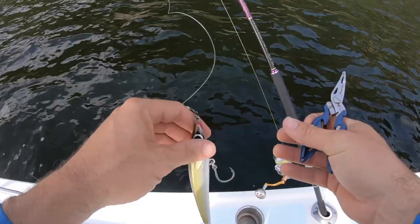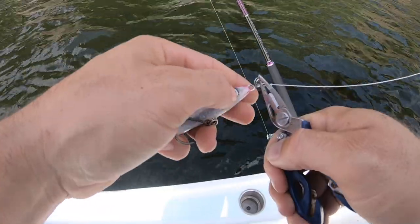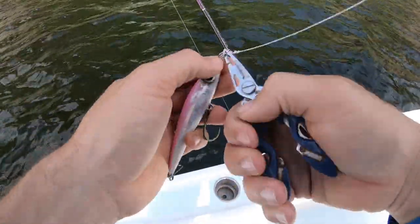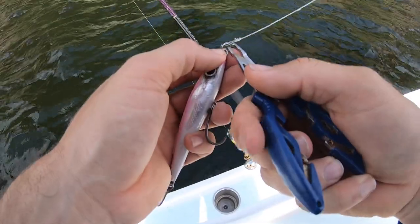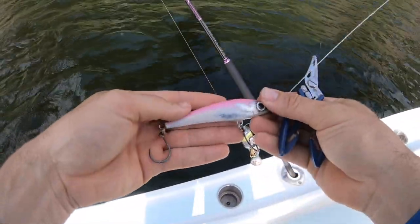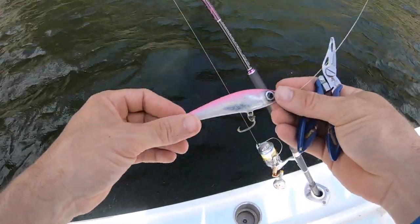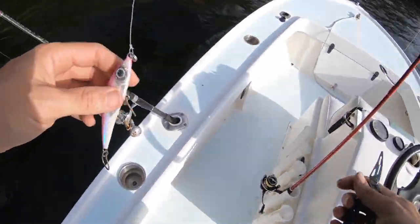Genesis 130, check. Now it's time to rig the Bullet. And you can see this puppy got a few bites in its lifetime. All right, let's get a line out.